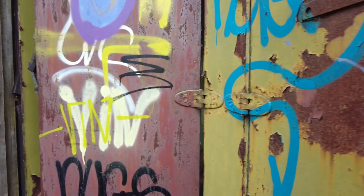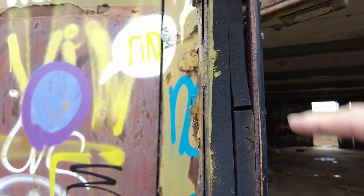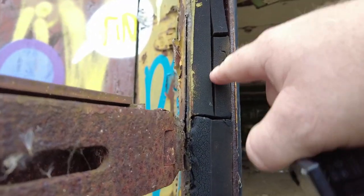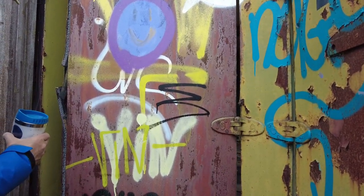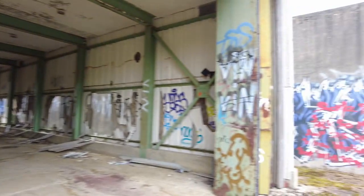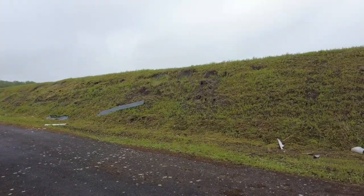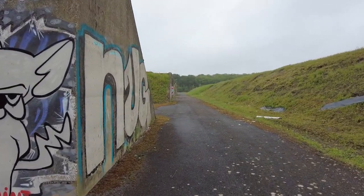Would that have been for a seal, then? You know this rubber that's inside the door here? That would have sealed it, though it's obviously perished away now, wouldn't it? So when it's shut, it's basically airtight, yeah?